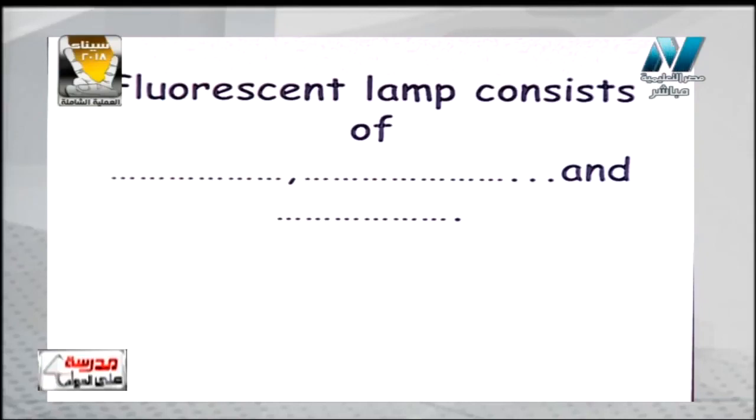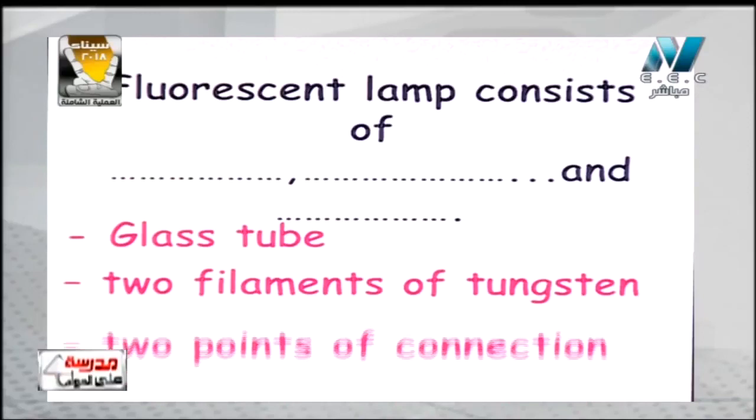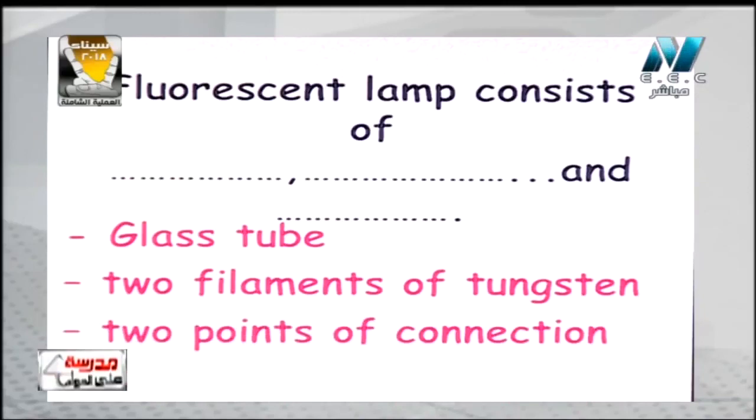We have to pay close attention, he is talking about any lamp. Consists of what, and what? Surely we know that a fluorescent lamp consists of 3 main parts, which are: number 1, glass tube. Number 2, 2 filaments of tungsten. Glass tube, 2 filaments of tungsten, not only 1 filament. And at last, 2 points of connection, to connect electricity to the filament of tungsten.